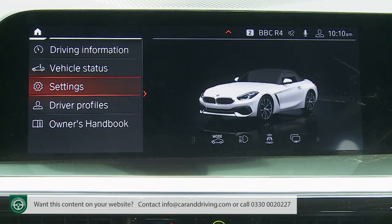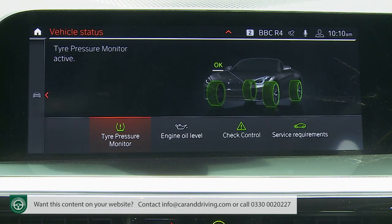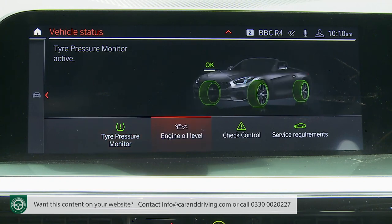Routine maintenance is dictated by condition-based servicing that monitors oil level and engine wear, taking into account how long it's been and how far the car has travelled since its previous garage visit. You can check all of this using menus in the iDrive center dash display. The center dash screen's car section tells you engine oil level and service requirements, and via the screen you can check things like your brake fluid level and the remaining mileage until the car's next vehicle check or vehicle inspection.